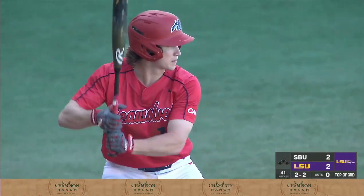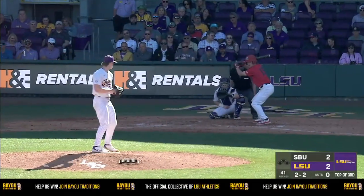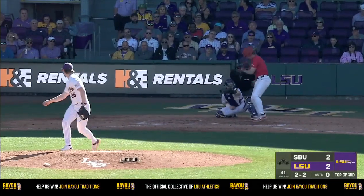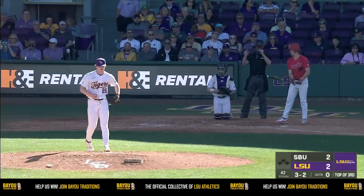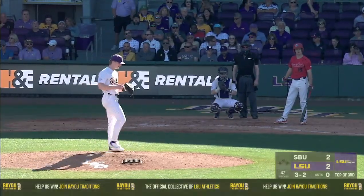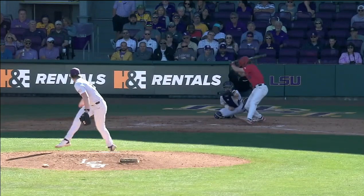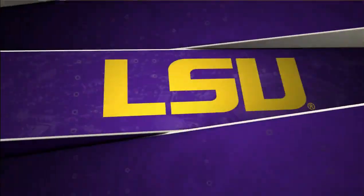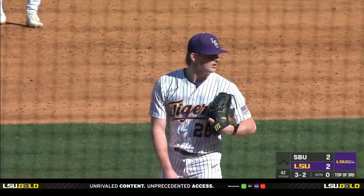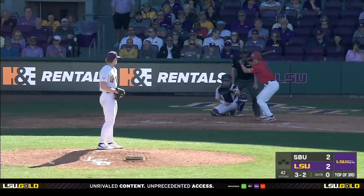Hurd up to 40 pitches on the afternoon. 2-2 delivery to Goforth. Low and inside, just missed with a fastball at 95, and that will fill it up 3-2. So Goforth battling here, down early 0-2, and he's worked it full. Yeah, it was a good pitch. That's one of those ones when you're the hitter, you hope it's called a ball, and as a pitcher, you'd love to get it, but probably a ball as it was down in the zone.